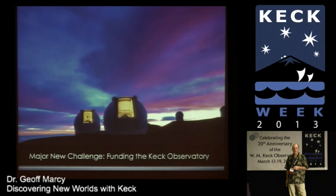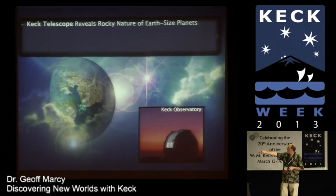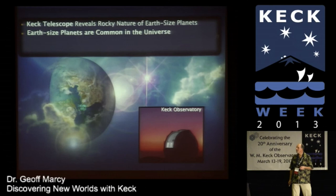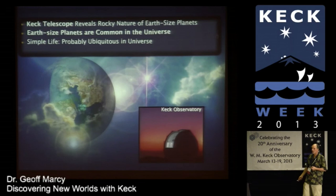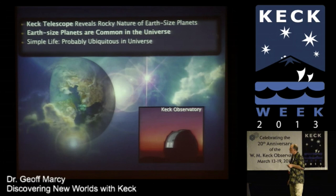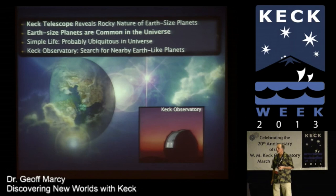So I'll just finish by saying that the Keck telescope has revealed the rocky nature of Earth-sized planets. They are clearly common in the galaxy, certainly in the universe as well. If you wanted to extrapolate to the molecular biologists, they would say, well, if you have lukewarm planets with liquid water, the amino acids will almost certainly combine eventually into proteins and replicating molecules. So it is likely that at least simple single-celled life is common in the universe. And then I think a great future is for the Keck Observatory to continue this work and search the nearest stars for Earth-like planets. So I'll stop there.